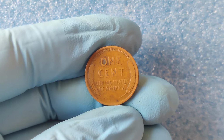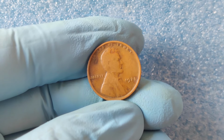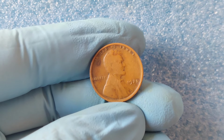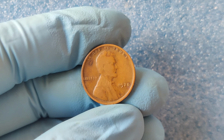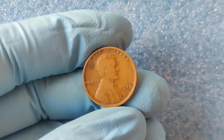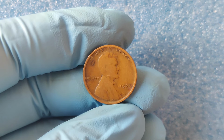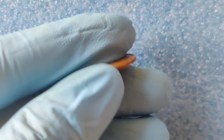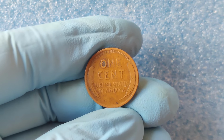Alright, let's take it back to 1925 for a moment. The 1925 Lincoln Wheat penny is part of the series that started in 1909 to honor President Abraham Lincoln on the centennial of his birth. It was designed by Victor David Brenner, and its simple but beautiful design has become one of the most beloved coins in American history. On the front, we have Lincoln's portrait, and on the back, there's a pair of wheat stalks, thus the name, Wheat Penny.